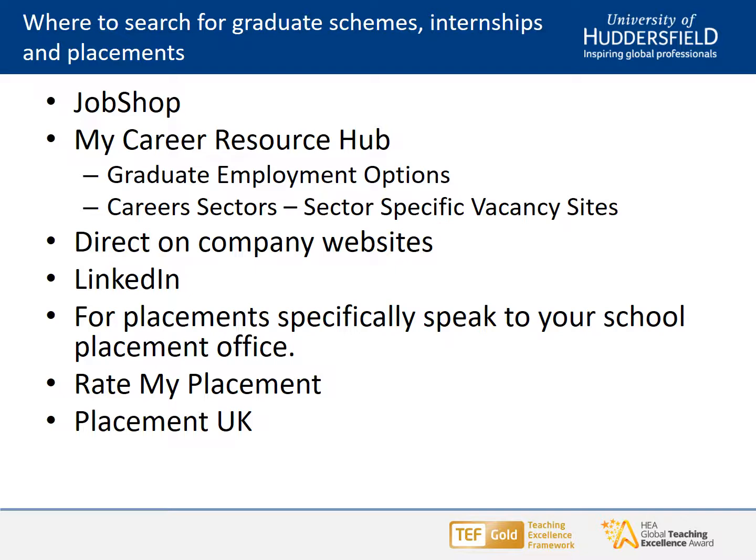If you don't have a LinkedIn account, don't know how to use it properly, or feel like your profile needs updating, then the Careers and Employability Service can help you. Just book an appointment with the team. If you are looking for placements, then you need to speak directly to your school placement office to find out how they can help you with your placement search. A couple of sites specifically for placements you may want to look at are Rate My Placement and Placement UK. The PDF file accompanying this video contains the links to these sites.